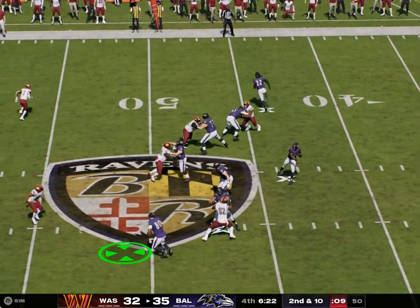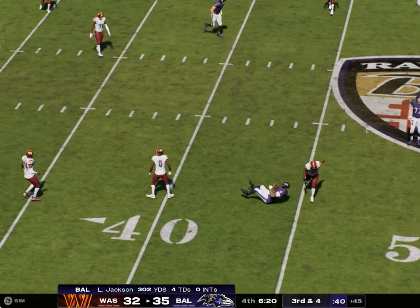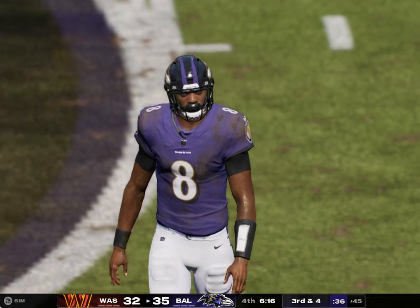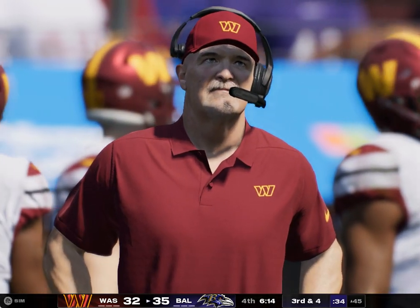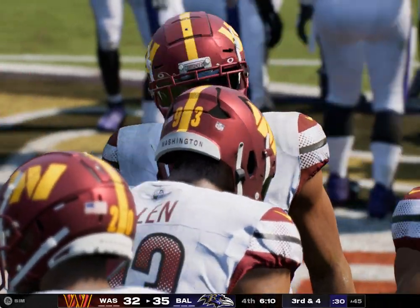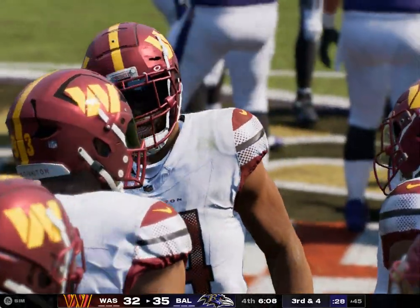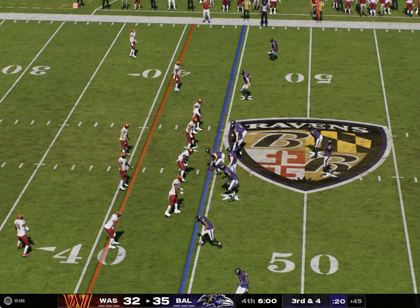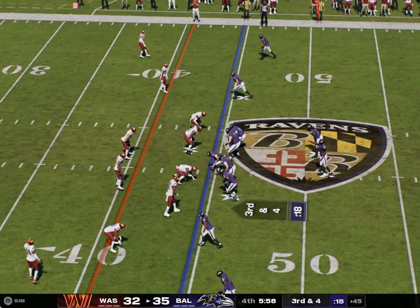They go play action now. Jackson, a short one there, caught by Likely. So give him 5 yards there on the pitch and catch. And that'll bring us to a 3rd and 4. So much goes into a successful play, doesn't it? How about that play action there, freezing the defense just enough to bring the tight end free downfield for the completion. Here is 3rd down and 4.